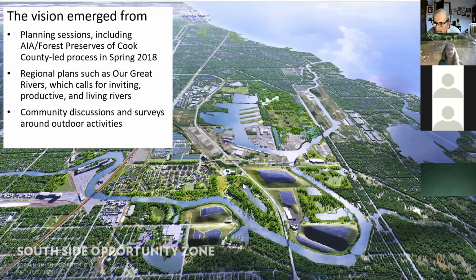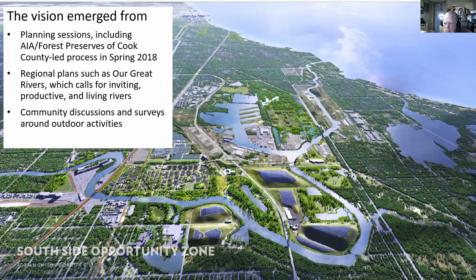So the goal of that was to do planning and to figure out how to better connect. This was actually a conceptual drawing that came out of the planning process.